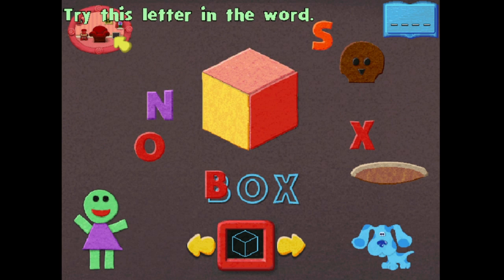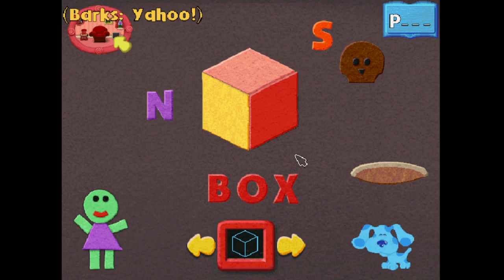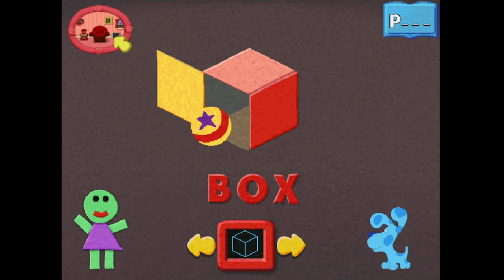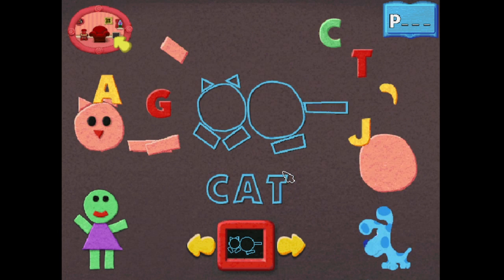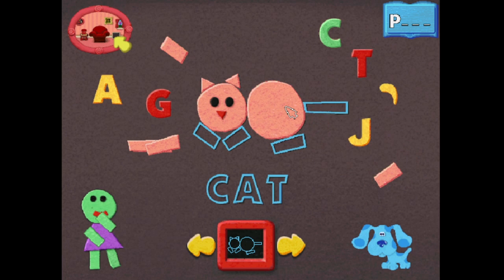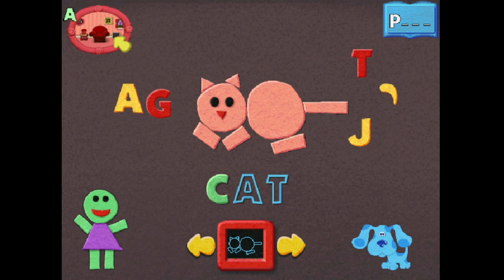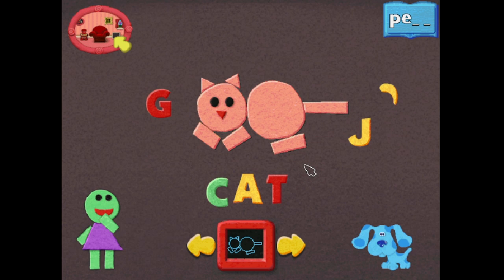B. Try this letter in the word. Oh, that fits. X. You did it! B, O, X. Box. Where do you think that shape goes? Good one. Let's try it. A. T. Wow, we're done. C, A, T. Cat.